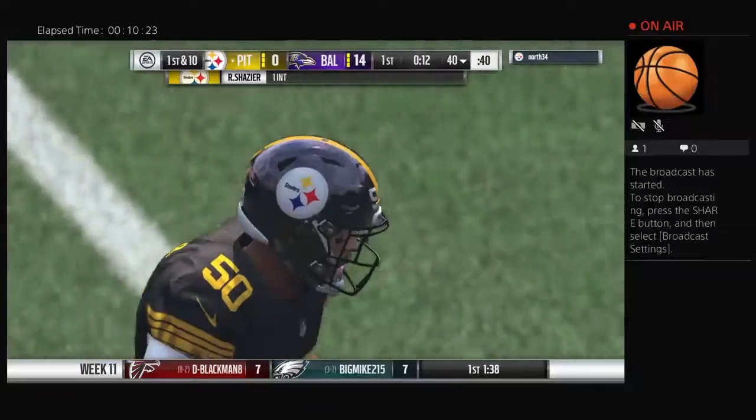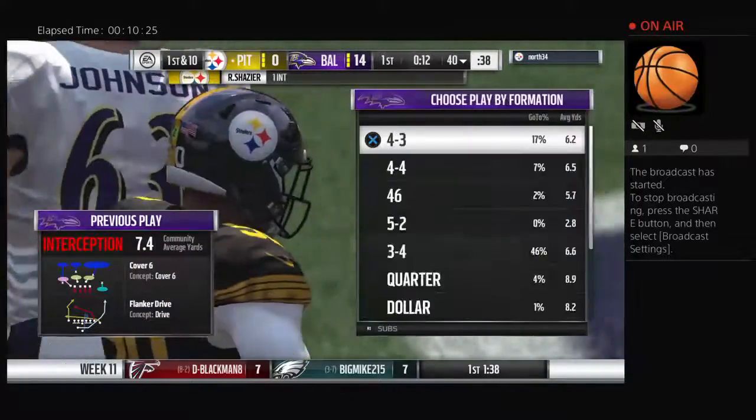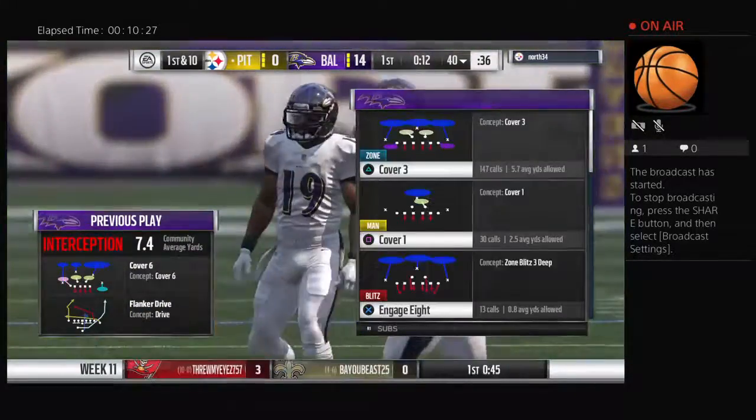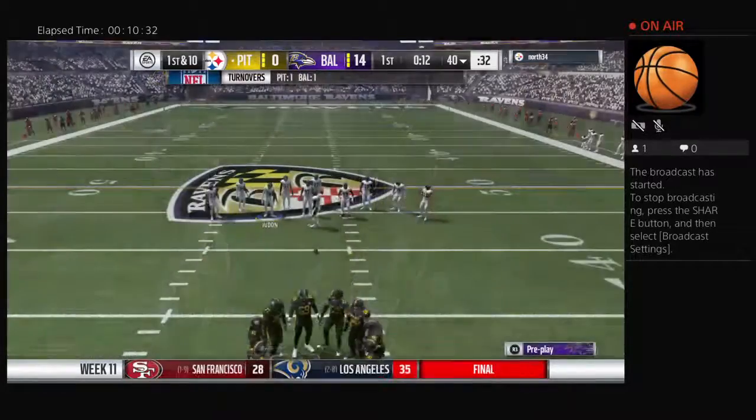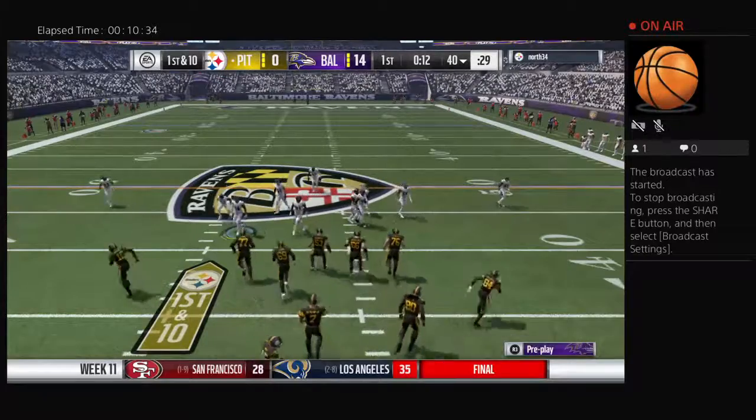Picked off by Ryan Shazier. And they are going to set up shop at the 40-yard line. And Pittsburgh getting set to take the field. And following the interception, we'll see what they can put together on this drive.